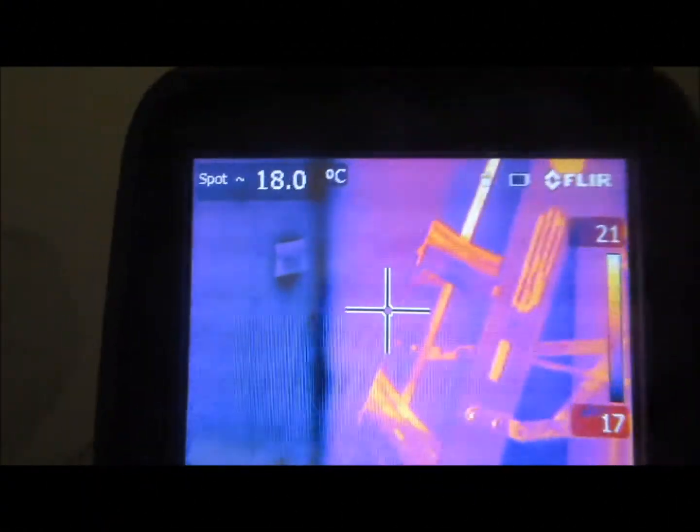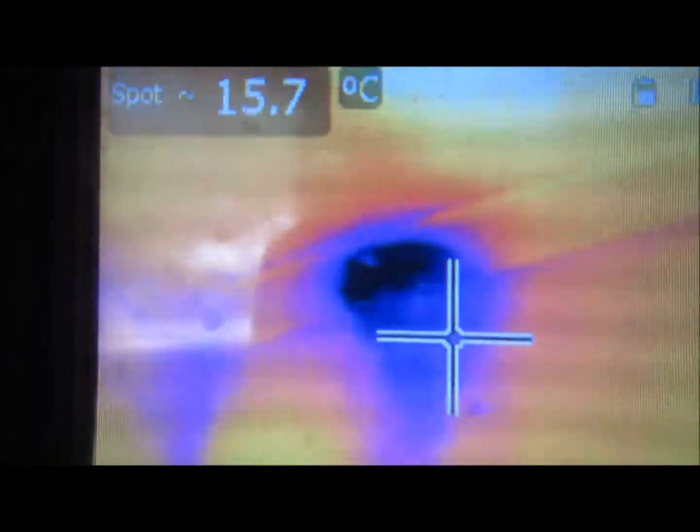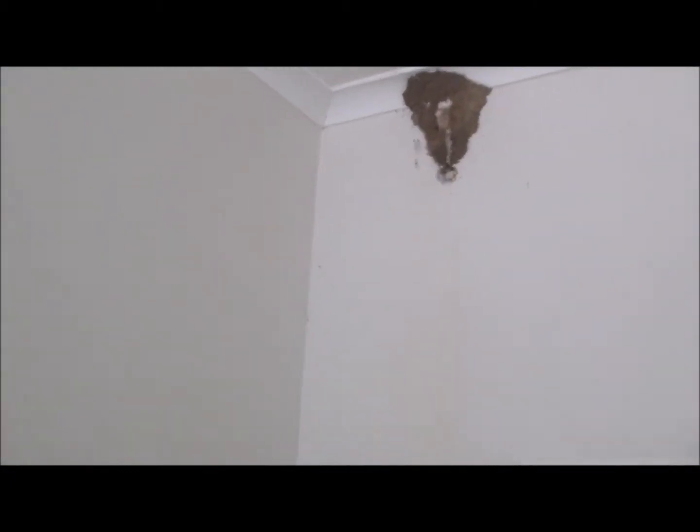So, doing a termite inspection and applying a controlling agent to live termites at a commercial property in Tingalpa today, and just highlighting the benefits of thermal imaging. You can see here the distinct change in temperature as you get up to the top of the wall there on the ceiling, and you can see there's clearly termite workings there. Now we've applied a controlling agent to those termite workings already. And so that's the obvious one, the thermal is going to pick that up.